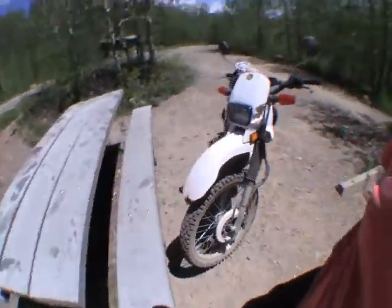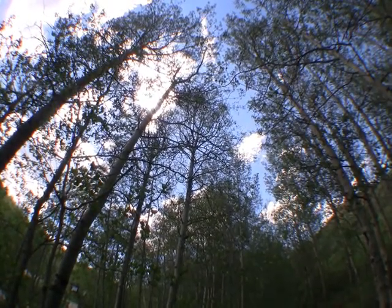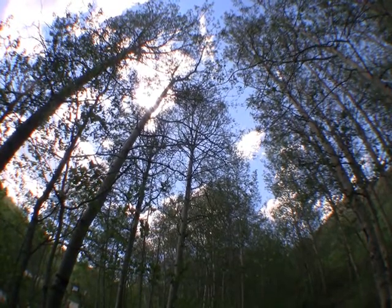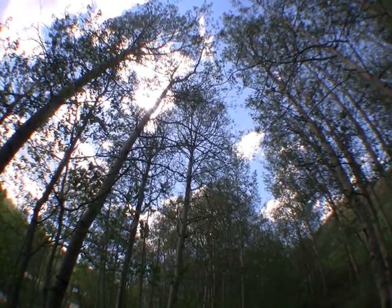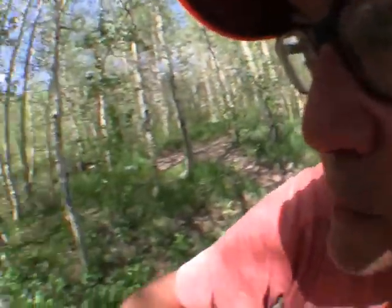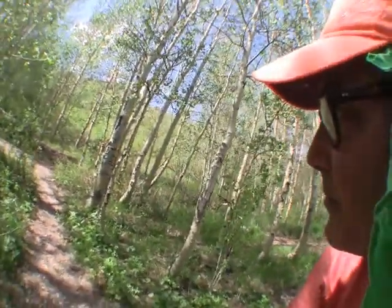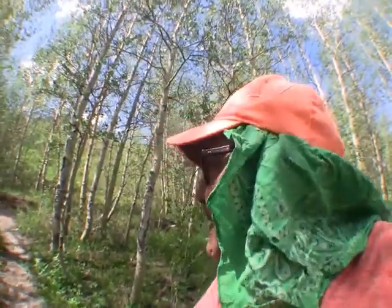Still starts up and still runs fine. I'm considering climbing up this ridge line here, up to the butte. It's not that far. I just don't want to get all sweaty. This might be as far as I go.